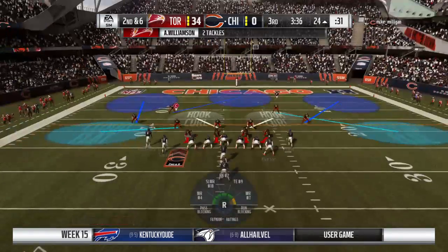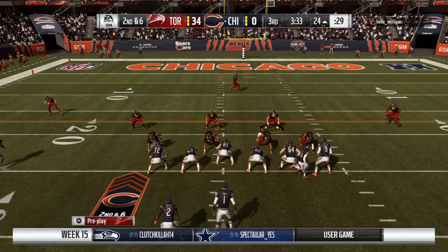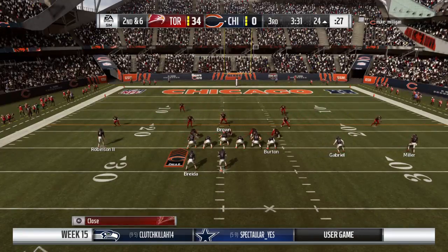It's second down. Leopard! Leopard! Detroit! Detroit!